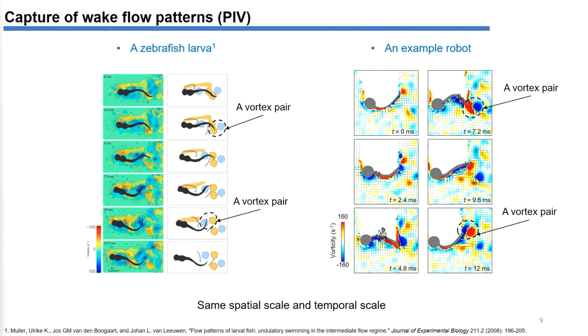Besides such a similarity in the body kinematics, we have further captured another feature, which is called wake flow patterns. That was quantified using a particle image velocimetry, PIV, system. Here on the left-hand side, you can see the swimming performance of our biological friend, the larval zebrafish in this case. During the cyclic propulsion, two pairs of vortices are shed from the body. In our case, according to the PIV investigations, we have captured very similar wake flow patterns, and we have done that at exactly the same spatial scale and temporal scale.